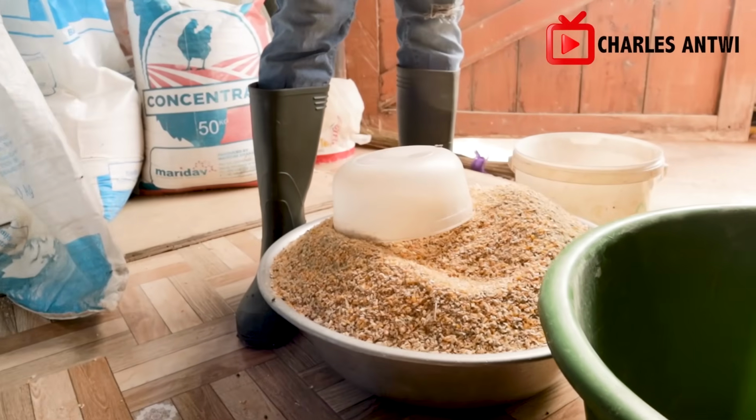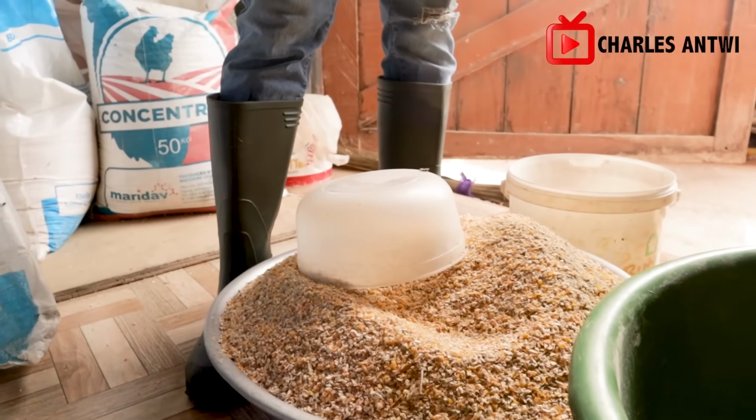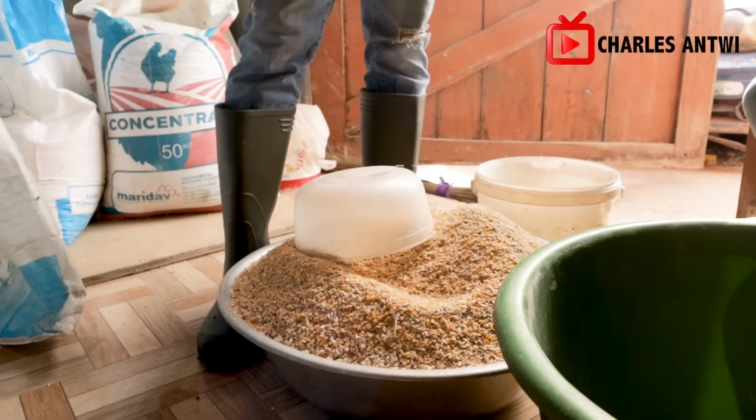Sure. So you see, I just mixed this one because I know. This is a mixture of everything. This one I just mixed when you were here this morning. Everything. So this has the maize. The basic things are the maize, the soya, and then the concentrate. Then other things we add.